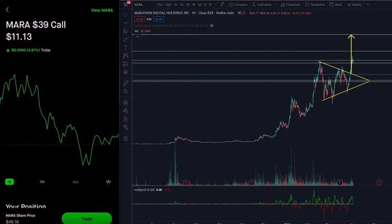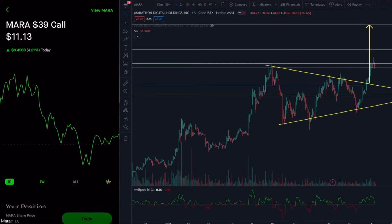Just bringing you a couple updates on Mara and how my options have been doing this past week. So yeah, let's get right to it. As you know, Mara has been outperforming the market and all the Bitcoin miners, so it is definitely where I'm putting most of my money for the next couple of weeks.